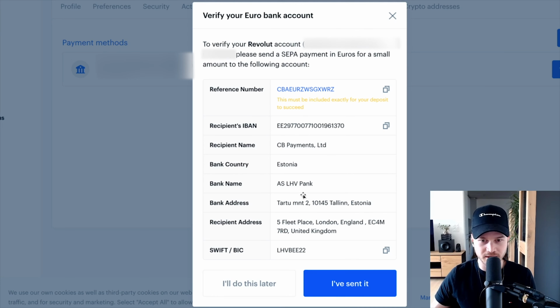So make sure everything is correct here when you actually carry out the money transfer using your bank. What's the most important thing is to use the reference number that you see on top here in blue. Make sure you use your specific reference number and put that in the reference field of your bank transfer. If you don't use that reference number, then the money will not actually arrive in your Coinbase account, and your bank account will also not be verified, because they don't know where that deposit belongs to.